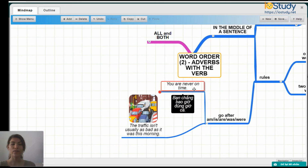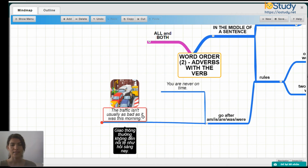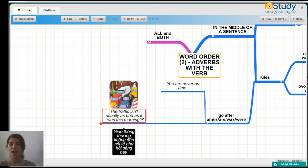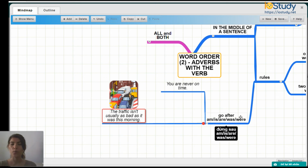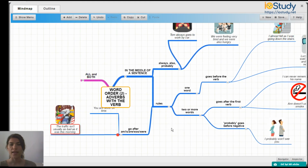First example, you are never on time. And the traffic isn't usually as bad as it was this morning. As you can see, we put the adverb with the verb after am, is, are, was, and were here. So there are your rules for always, also, and probably. You can come back to these at any time.